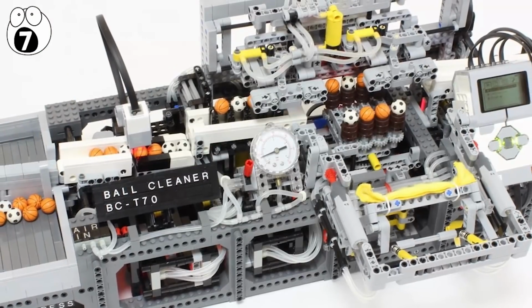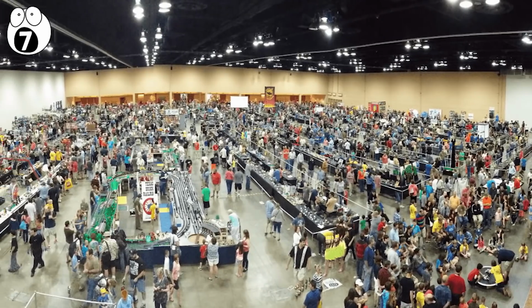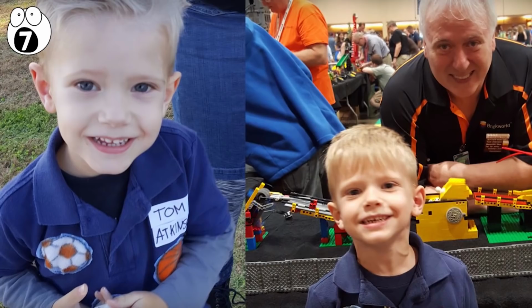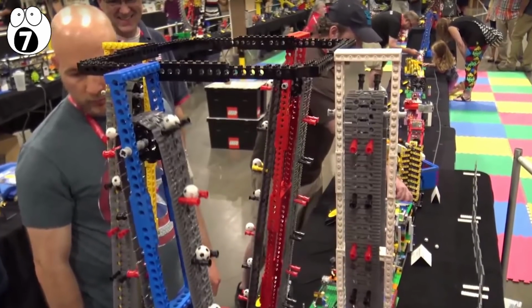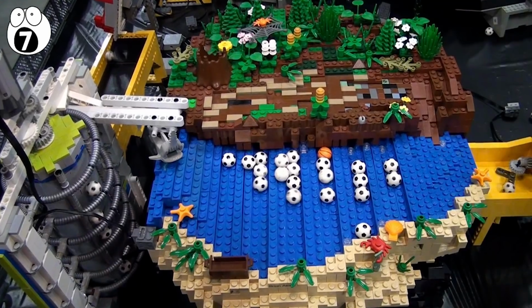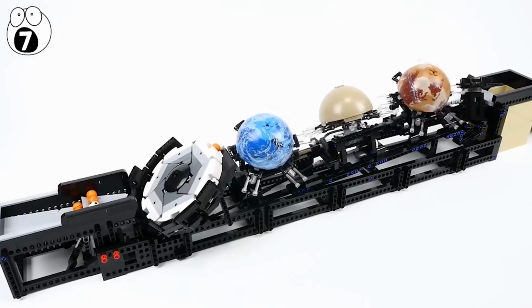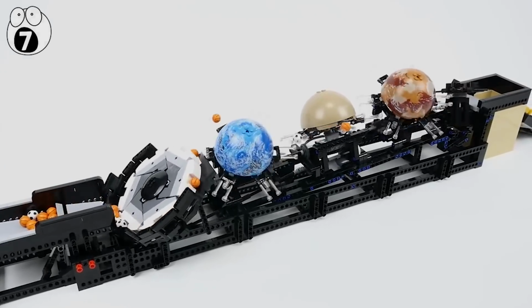There are lots of Lego Great Ball contraption makers out there. At the 2017 Brickworld Chicago convention, Lego enthusiast Tom Atkinson showed off his 200 module contraption, which is probably a world record. However, Great Ball contraptions don't always have to be so busy. Here's Akiyuki's more elegant marble run, which is more contained but still strangely compelling to watch.